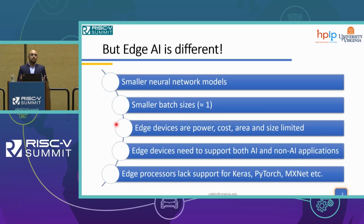But the next question could be, okay, we want to do things on hardware. There's already hardware, there's TPU, there's so many good accelerators. What's the big issue? So the next issue is all those accelerators have been designed for big AI, for the cloud AI kind of workloads, but edge AI is very, very different from these workloads.